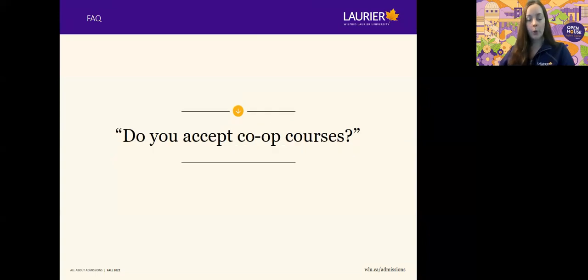Do we accept co-op courses in the admissions process? We do require all courses to be at the 4U or 4M level to be considered in the admissions process. If you're in a co-op course that has a portion of that course at the 4U or 4M level, we would consider that in the admissions process. Just connect with your guidance office and make sure that the 4U or 4M level portion of that course is being sent to UAC in a way that makes it clear that that course is a 4U or 4M level course.